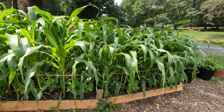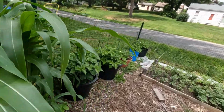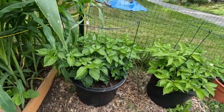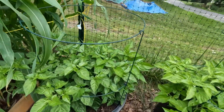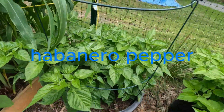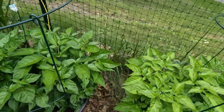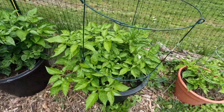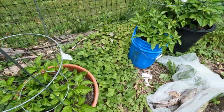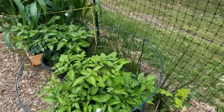Down here I have my peppers. These are my hot peppers, and they are producing too late. This is like habanero peppers. They have struggled, but they are picking up now, guys. Some of these are still struggling, but they are picking up.